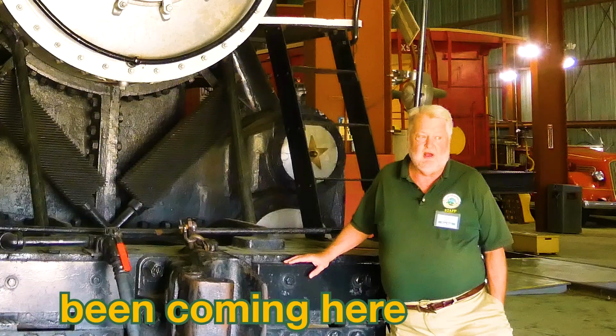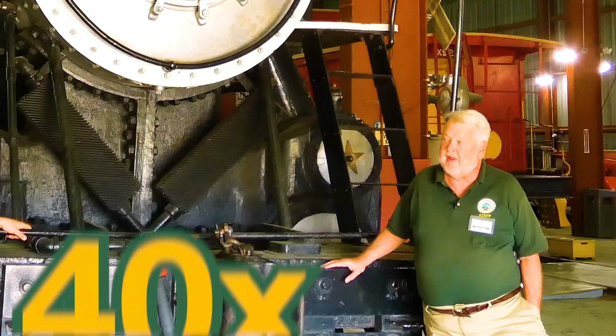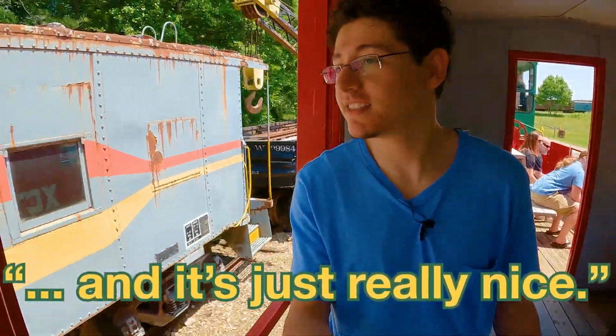I've got people who've been coming here every year for 10 years. I've got members who bring their children 30 and 40 and 50 times a year. Shade, and it's just really nice.